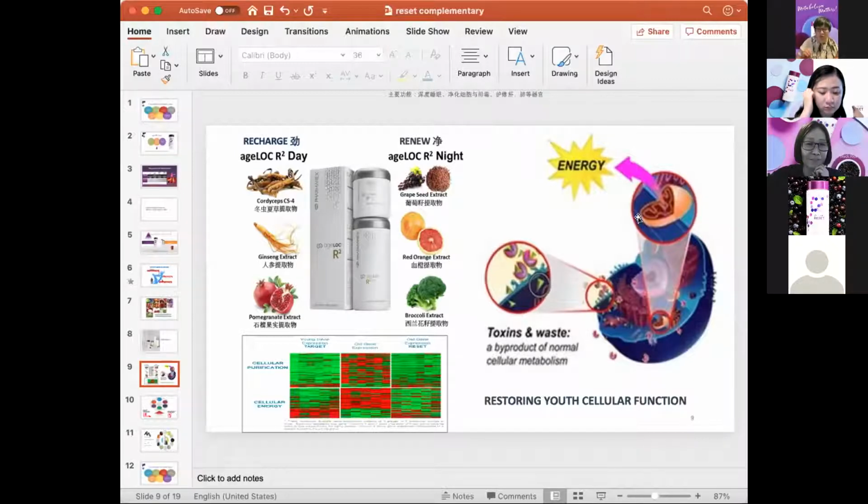And our R2 Night will be helping us with cellular purification or detoxification. Meaning, what we want is to help the cells in our body purge out toxins, the toxins that have accumulated within the cells due to cellular metabolism.